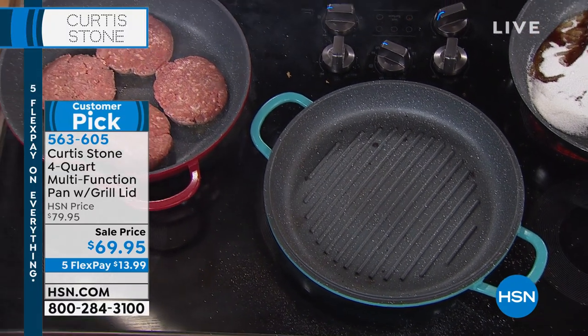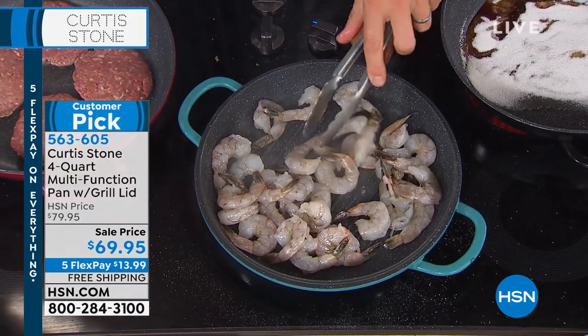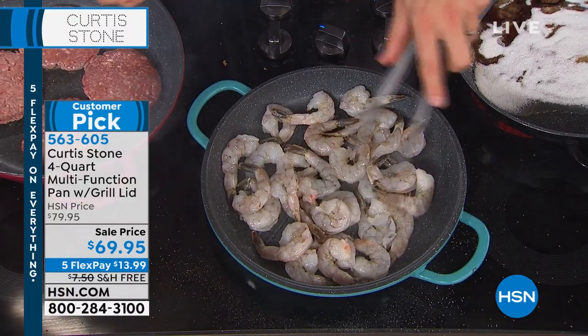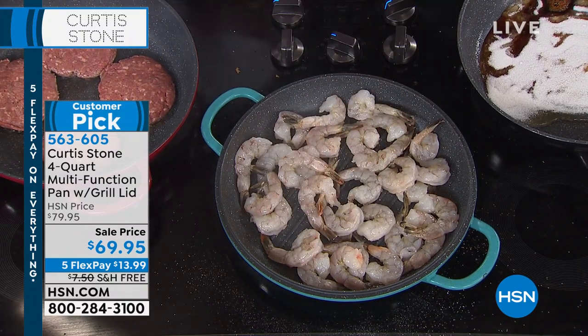Rochelle, what else do we have here? My love, some shrimp. Oh, let's smell that flavor. Wow. Isn't it great? Because we've got these nice, highly raised grill marks, what that means is that the food isn't frying. You're actually grilling. You're getting that beautiful char, right? And I think that that's really important.